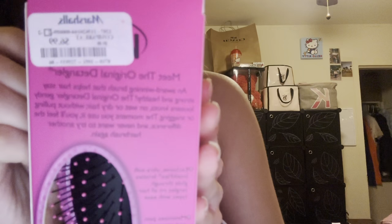But I was so excited to come across this one because, you know, it's like a hot pink and it just has the little Hello Kitty face. And it says Hello Kitty right there. Super cute. I'm in love with it. Literally gonna be my favorite hairbrush ever. I got her at Marshalls, and she was $6.99. So adorable.